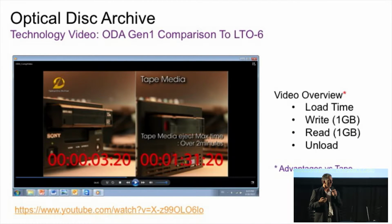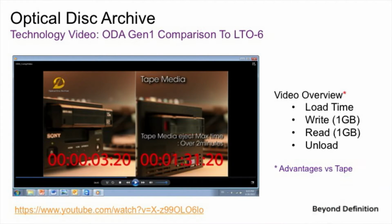This is a YouTube video that we have available. Feel free to take down the YouTube URL, and you will find that this compares LTO 6 to our current generation 1 of ODA. And in this video, you will see the benefits of restoring, for example, a 1 gig file compared to an LTO 6. And in just this graphic here, you can see 3 seconds compared to 1 minute and 31 seconds to grab a 1 gig file. When we talk about random access, that's what we're talking about. That's some of the benefits you get in getting to that data quicker.